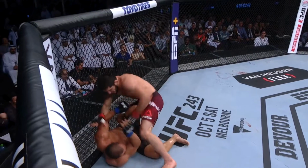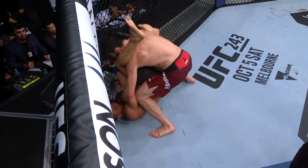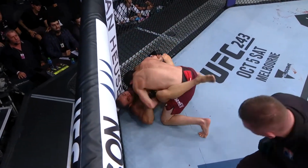Here, Ramos defends well to avoid grappling with Makhachev. Instead of locking in a position, Makhachev adapts quickly and focuses on landing rapid punches. This is exactly what makes Makhachev almost invincible. He adapts swiftly to the situation and makes the right decisions.